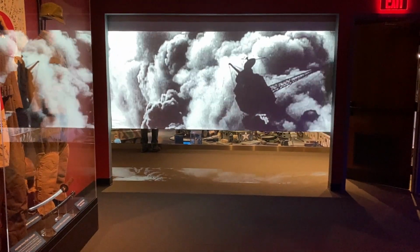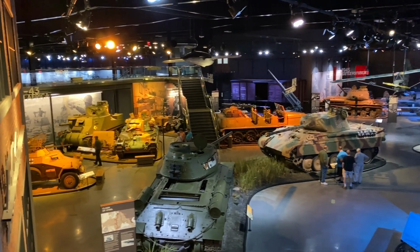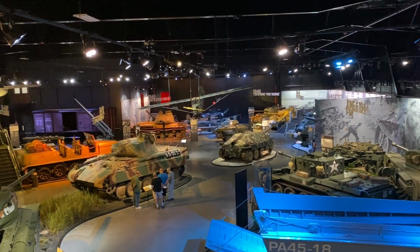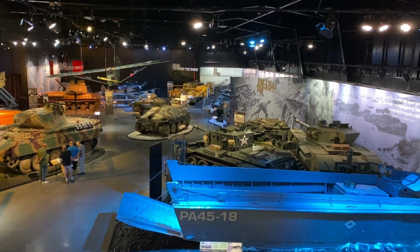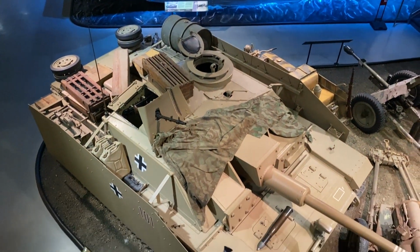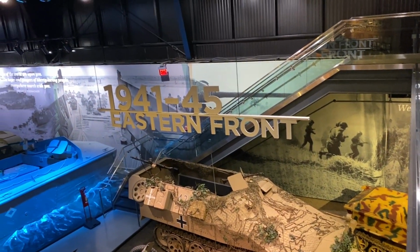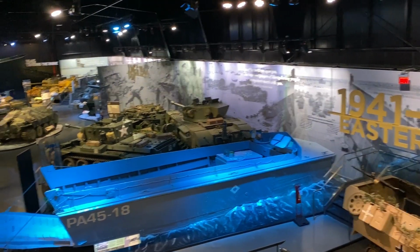So the whole right side of the museum features World War II in Europe, where we're highlighting all the major Allied campaigns throughout Europe, starting in North Africa, actually, and working through Italy, the Normandy landings, the Battle of the Bulge, the crossing of the Rhine River, the liberation of Europe and the Holocaust, all on one side of the museum. Oh wow. Yeah, it takes up a large portion of the museum. And then from that point, we go into the Pacific War and onward from there.